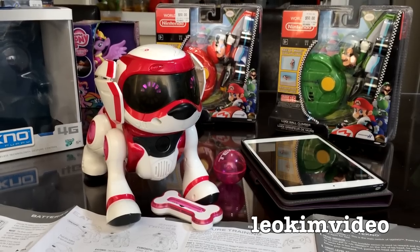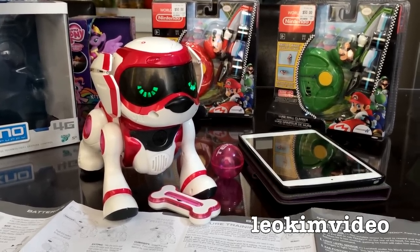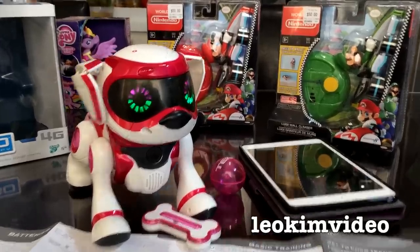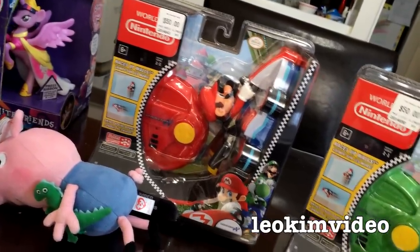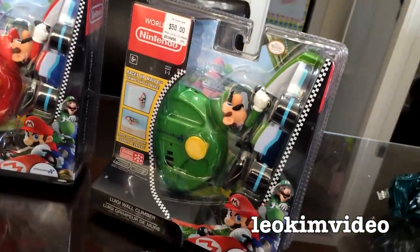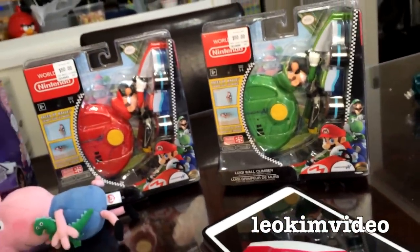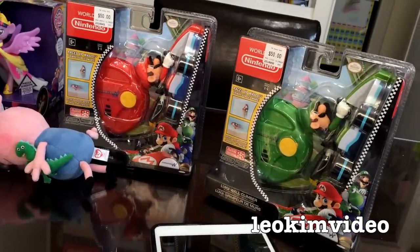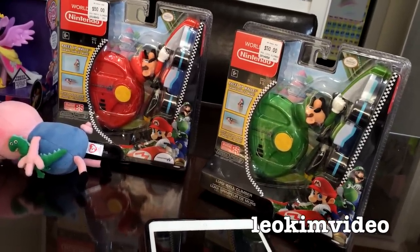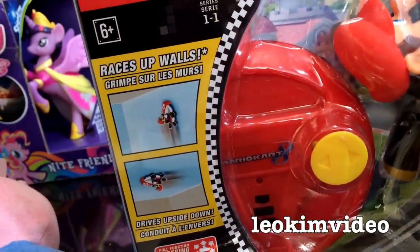We will certainly come back and take a look at Techno once he's trained up, once we've got a head around how this very, very complex toy works. But I'm very curious about these toys here. You can see the price tag on them there, $50. I really hope they work as the box says. Have you got those wall climbing, ceiling clinging Mario items there? When I saw that picture there, it seemed completely unreal.